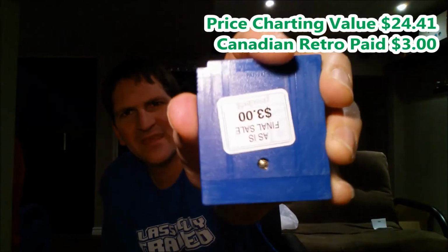For that one there, I paid $3. Really wicked. I don't know why there's a price discrepancy between that one and this one, but on the back you can see there's a lot of wear and stuff like that. But again, for $3, Pokemon Blue, pretty good. Haven't tested the save battery on this, but we'll have to see how that goes.